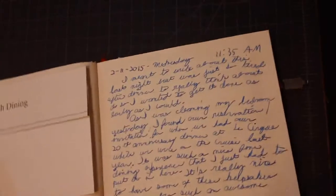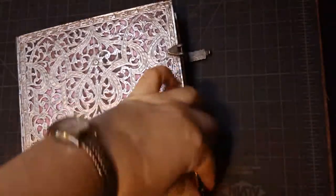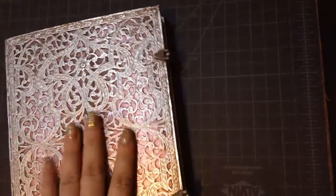Here's from when we were on a cruise. This is our dinner invitation to one of the fancy restaurants. So yeah, just stuff like that in there. If you guys want to see a flip through, let me know and I can do that. And I will try to keep adding more into this one.